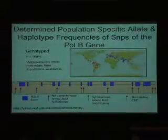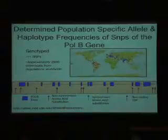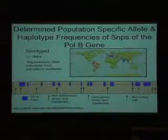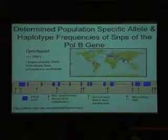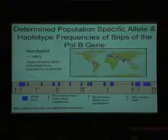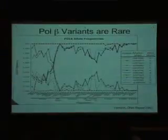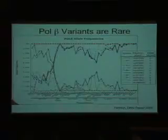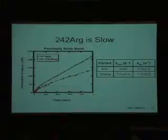And so Jenny decided to genotype 11 SNPs in collaboration with the Kidd lab. These are SNPs that came out of the Environmental Genome Project. And what she actually found was that two of the SNPs that came out of the Environmental Genome Project were really not SNPs at all, or they were present at such low frequency that we couldn't detect them in Kidd's population. But she genotyped about 2,500 individuals from a number of worldwide populations. And Pol beta variants are really rare, and I'll show you that the P242R variant is incredibly rare. It's present in about 3% of the population, and these people are mostly Eastern Europeans. So again, it's a really, really rare variant.